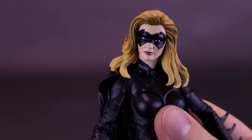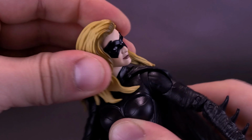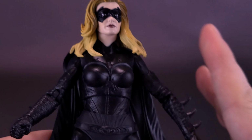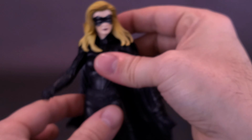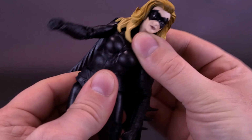There is still the option to rotate the head, but you're not going to be rotating with ease at all. Again, just rotating, you can feel like it's hitting stuff the whole time you're turning it. It's hitting shoulders, it's hitting the front of her chest. But again, you're probably not going to be rotating it too extreme anyway, probably just to the left, maybe just to the right, just enough to get her in somewhat of a dynamic pose.